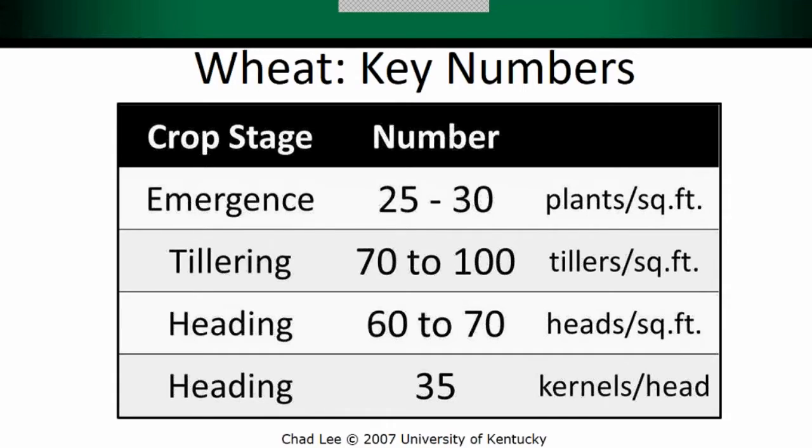So if you're below that 70 mark, you might want to get out pretty early in the spring with a shot of nitrogen to influence some early spring tiller growth. But if you're, like I said, upwards of 130, 140, you might want to delay that nitrogen shot in the spring just a little bit, because you don't really need any more tillers. Then we've got some head counts down there below it.